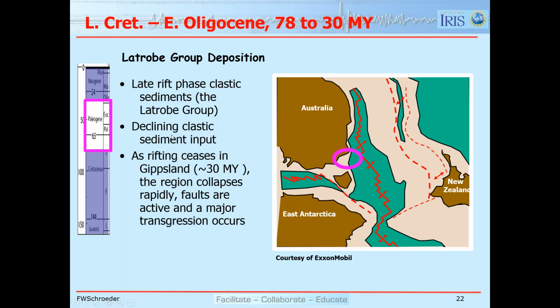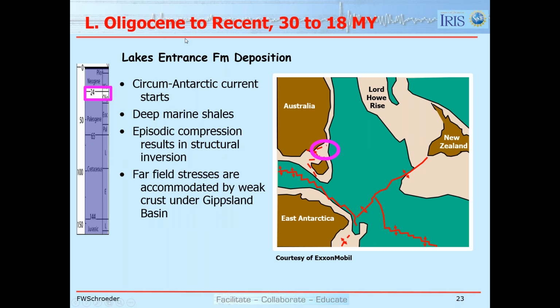We have a declining amount of sediment input compared to the rate of basin subsidence, and so we have a major transgression. The rifting ceases in Gippsland about 30 million years ago. The heat source, if you will, shuts down, and that leads to rapid subsidence, and we have a lot of extensional block faulting and a major marine transgression. Late Oligocene to recent, we have the Lakes Entrance formation deposit. This is when the circum-Antarctic current started to develop. We have deep marine shales, and these deep marine shales form an excellent seal lithology.